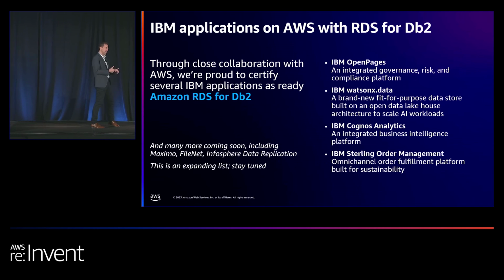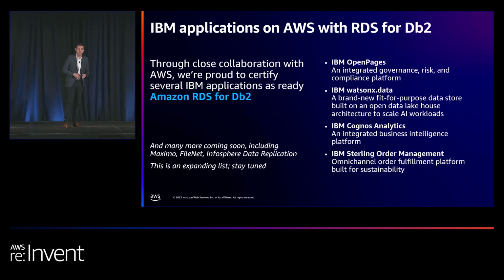So as these SaaS applications are being brought online on AWS, a significant number of them, I think most of them, run DB2 as the backing database. And so we're going to be looking forward to those applications using DB2 through RDS as the backing database for those SaaS services going forward. So, as I mentioned, we're really just getting started here.